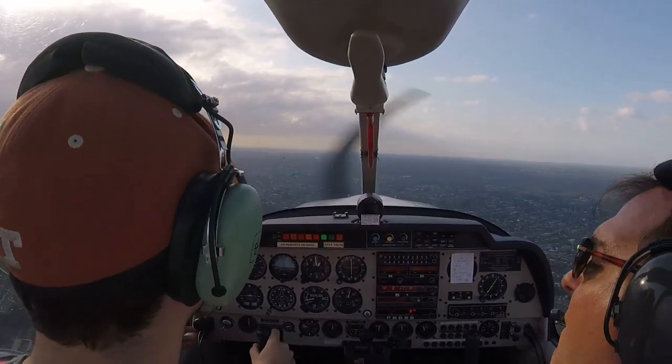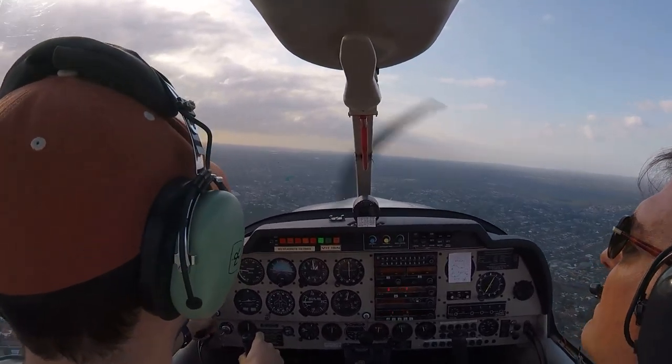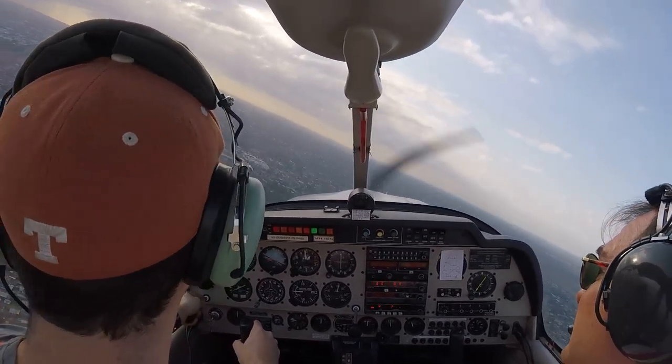Foxbat 8632, runway left, clear touch and go. Runway left, clear touch and go, Foxbat 8632.